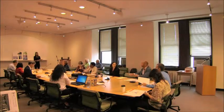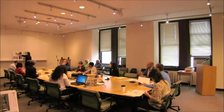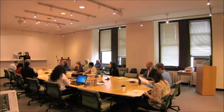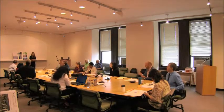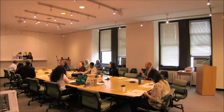Good morning, Commissioners. Emma Waterloo, Preservation Staff. The item before you is for 320 Beverly Road in the Douglaston Historic District. The building is located on the south side of the street between Douglas Road and East Drive. This here is the property at the time of designation. The proposal is to demolish the one-story garage at the rear of the property located here.